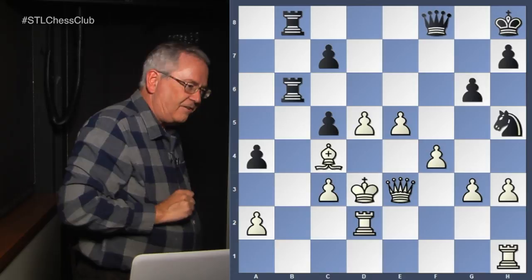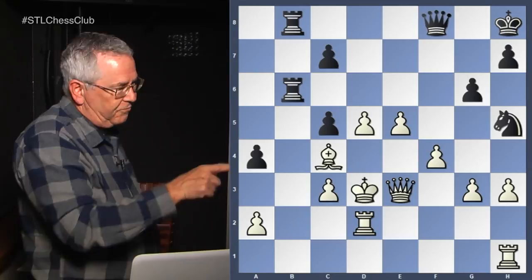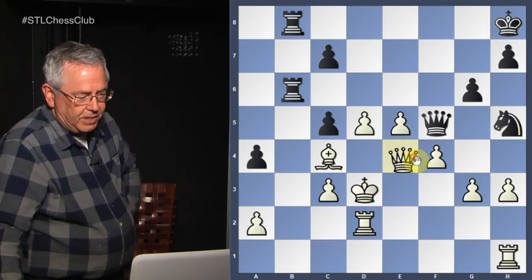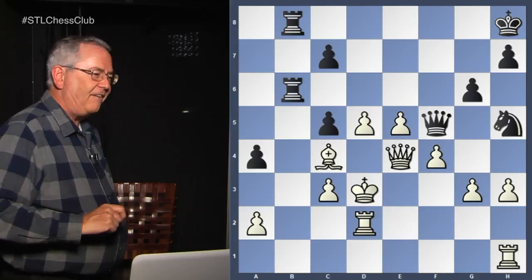Now, remember, black's queen is now on f5, and the white king is on e2. But before we go into the king retreat, there's an easy one. This is the right move, queen here, check. So what happens if the queen blocks the check? You take with the queen, and king takes. And then knight takes, forking the rook, and king taking advantage of the unprotected piece.